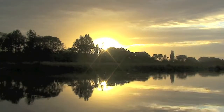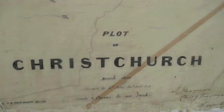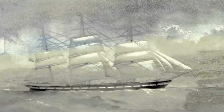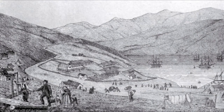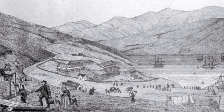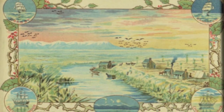All New Zealand brown trout have their origins in Christchurch, New Zealand. Christchurch was first settled in 1850 by English people that arrived in the port of Lyttelton by sailing ships. Here you can see in this early depiction the early pioneers coming over the hill from the port of Lyttelton to see the Canterbury Plains, which was going to be their new homeland.